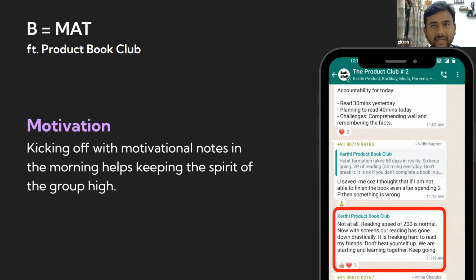And they're very insecure about, including me, that we have not read books, we are non-readers, so how can we read a non-fiction book, 52 books a year? That is very valid from people's point of view. But messages like what Karthi sends, and even other group members, when they share their thing, there's a sense of motivation that drives in the group. The spirit of the group does not die, and the community helps you pick up that book and read.